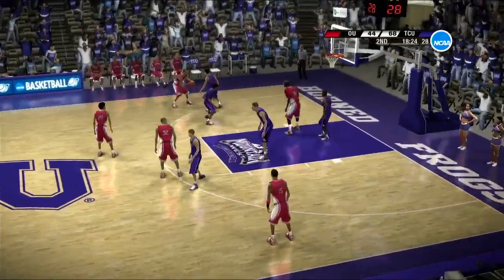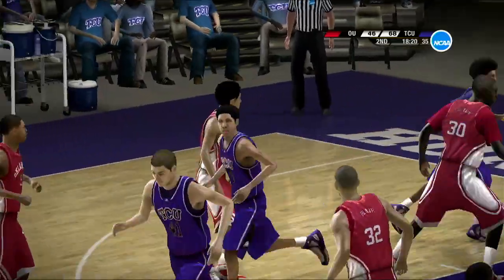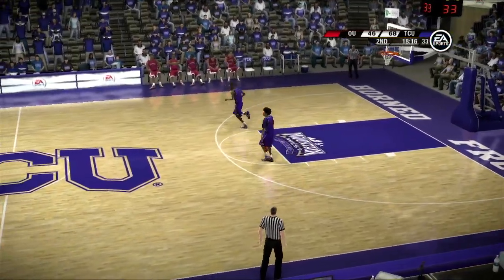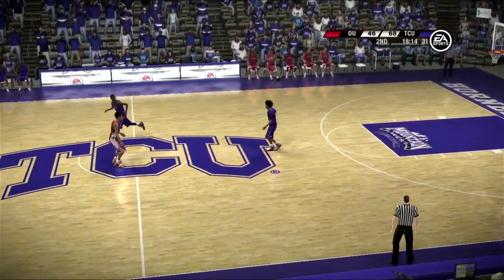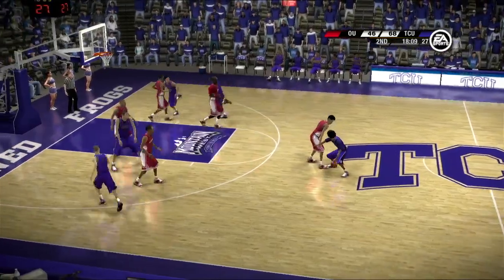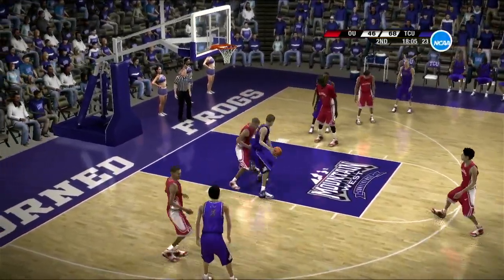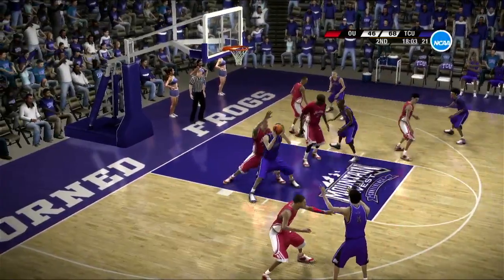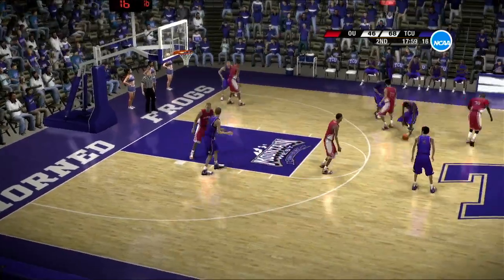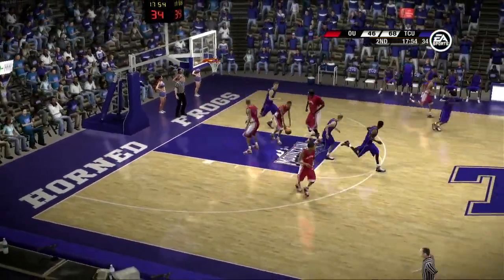Listen to the crowd. You can cut the intensity with a knife. It's electrifying in here. The defense is taking a beating. Back to the drawing board, baby. Good fake. There's a nice block from behind, Dick. Yeah, that's good timing for the defense. Off the rim and no good.